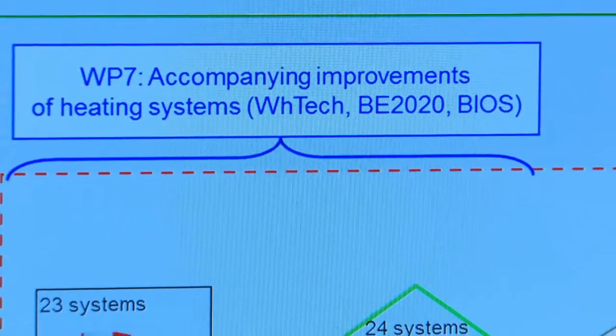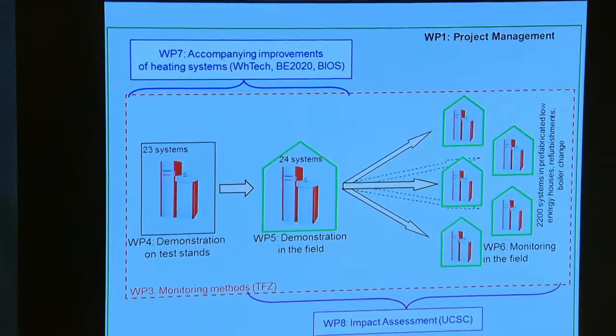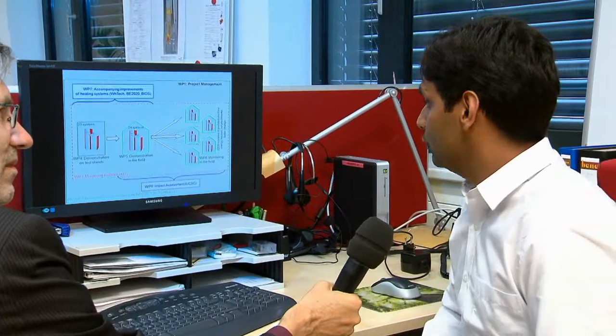Now, how many boilers are we actually looking at, and how many boilers are participating in this project? We have actually quite a lot of demonstrations in this project. So in a laboratory, we show the performance of around 23 boilers. In the field, we demonstrate 24 boiler performances. They are distributed all over European countries based on the participants in the project, and roughly 2,200 installations are surveyed again in many European countries. One of which we're going to visit right now, just around the corner.